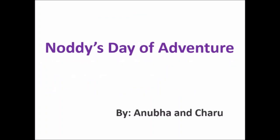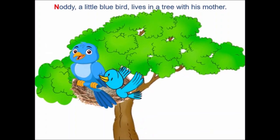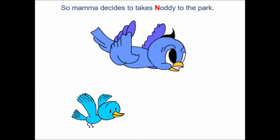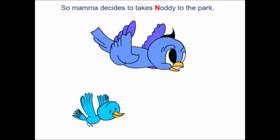Noddy's Day of Adventure. Noddy, a little blue bird, lives in a tree with his mother. One day, Noddy tells his mother that he wants to see new things. So Mama decides to take Noddy to the park.